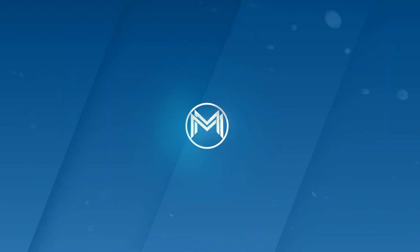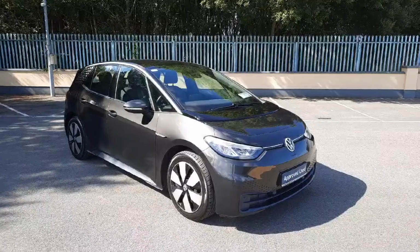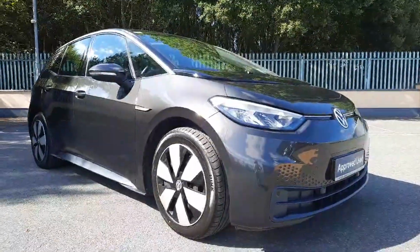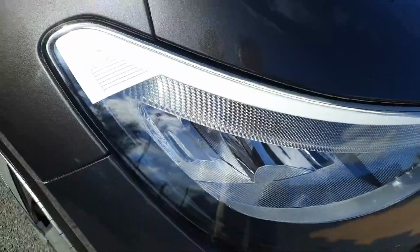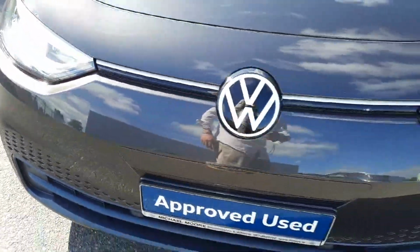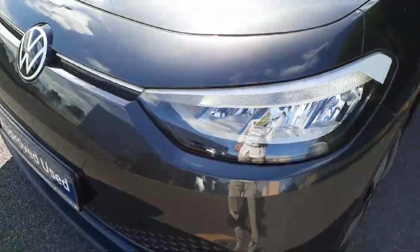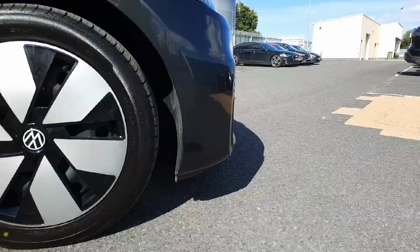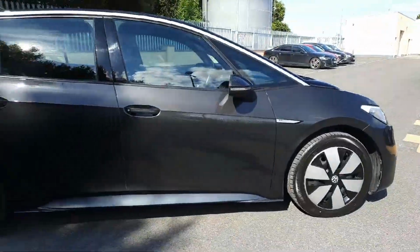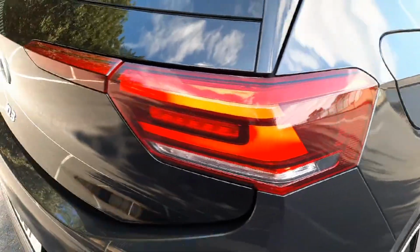Introducing the 2021 Volkswagen ID.3 PRO 150 kW ID.3 Life 58 kWh 5-door auto in sleek grey. This electric estate boasts an array of luxurious features including Bluetooth, satellite navigation, ambient lighting, and lane departure warning for your safety and convenience. With multiple airbags, collision avoidance braking, and emergency call, you can drive with peace of mind.